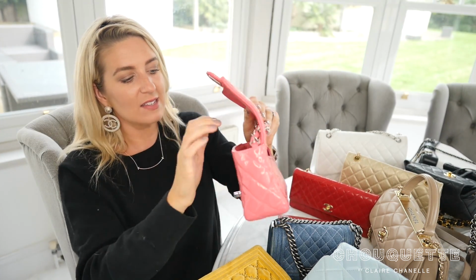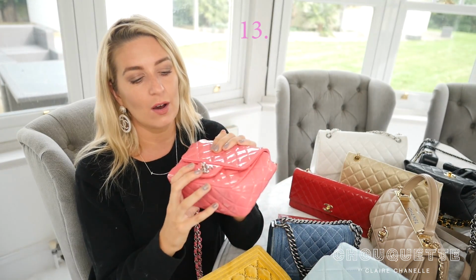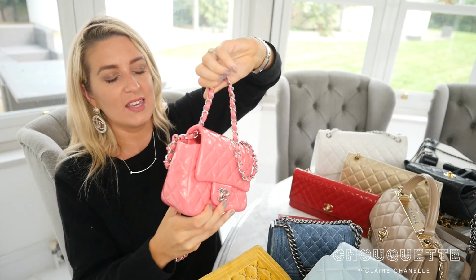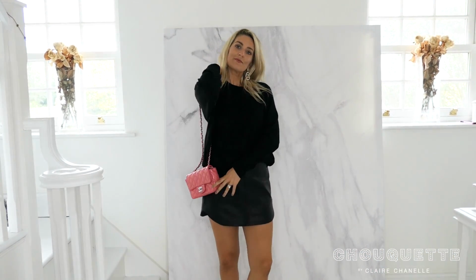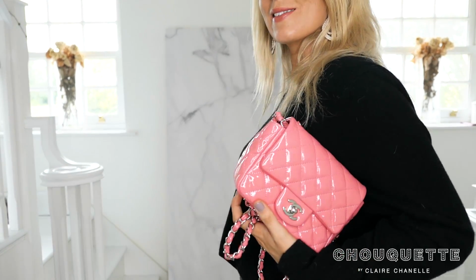So this is my proposal bag from Paris. We stayed in the Beverly Hills Hotel, it was 5 years ago. And this is the colour of the Beverly Hills, which is why he bought me this. He got it in London from the Chanel store, and I'll tell you very quickly, but he went to get me a manicure and hair blow dried. Everything was closed because we were really late, and I thought, wow, this is really good service.